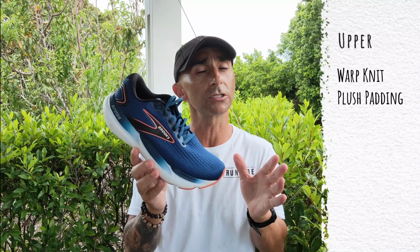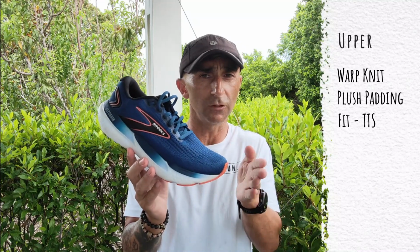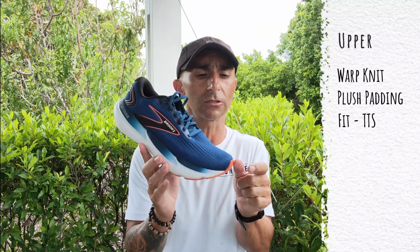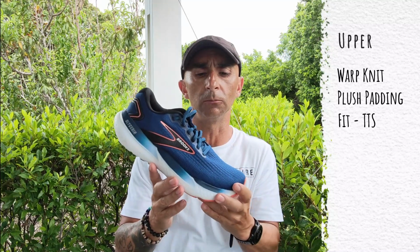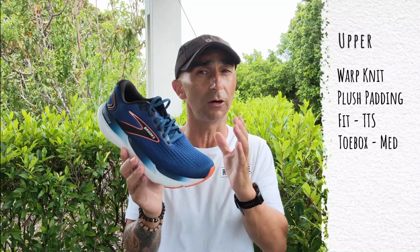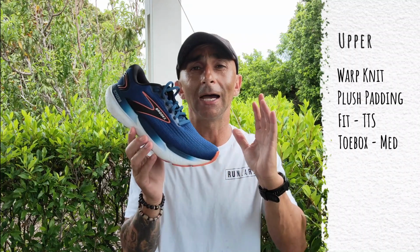Fit wise, true to size for me, but this padding can push your foot forward, so it may seem a little short for some people, so just be wary about that. You may want to go half a size up if you want a little extra toe room, but that padding is just going to push the foot down in the shoe a little more. Toe box is really nice, so probably medium to maybe a little wide. I actually really like the toe box width in this shoe.